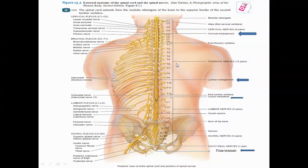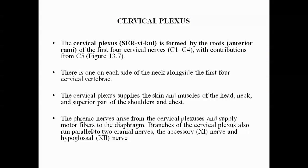So you can see these are the plexus. As I told you, cervical plexus, brachial plexus, lumbar plexus, sacral plexus. So we will see about them one by one. What is the cervical plexus? The cervical plexus is formed by the roots of the first four cervical nerves.